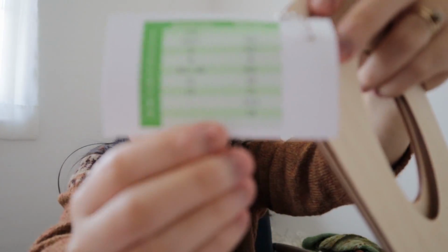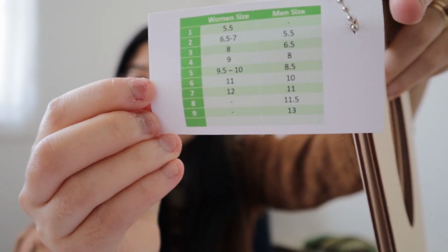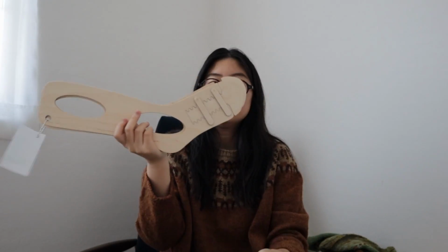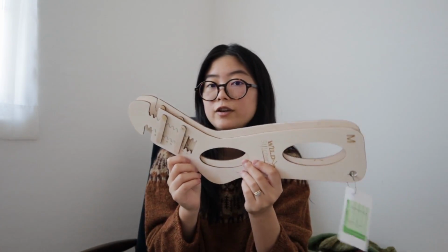And then they have this handy little gauge thing to show which number corresponds to what size. So yeah, I think that's super handy. I really didn't want to have multiple sock blockers just sitting on the shelves, and so this is perfect. I'll put a link down below for all my acquisition stuff in case you wanted to check it out. But yeah, that's one thing that I've never had that I finally have.